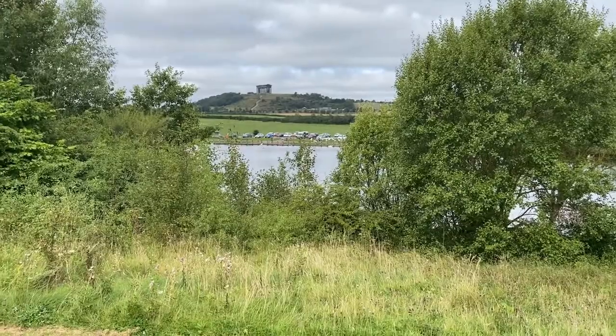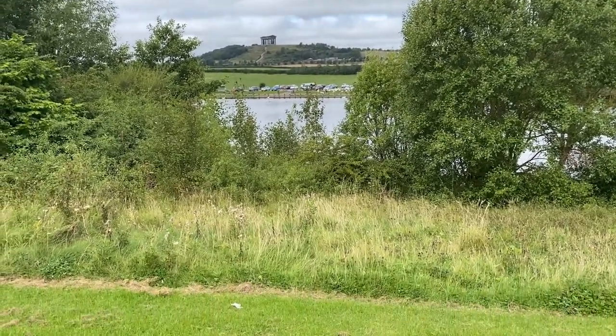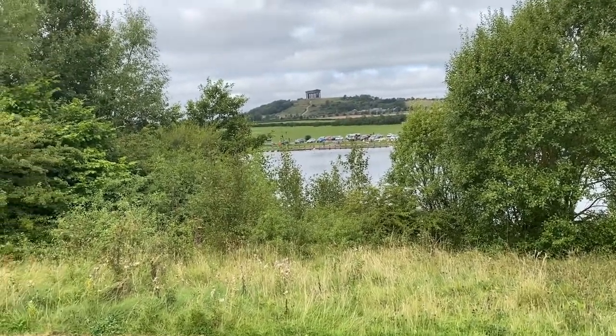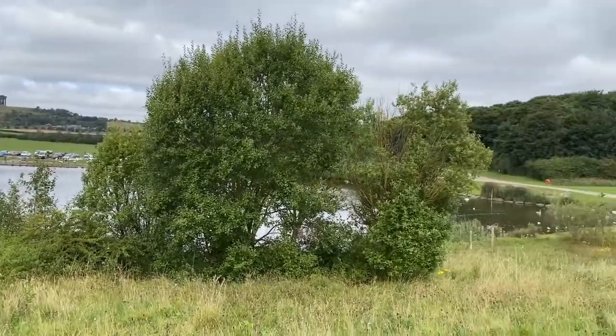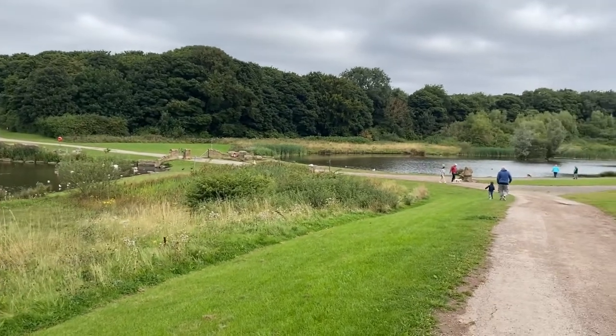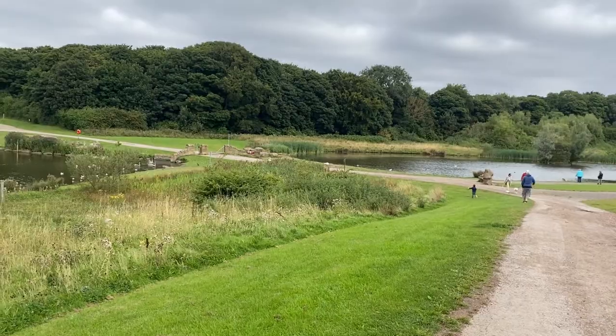Maybe it's because I'm hot and they can smell the sweat. There's another one. I'm getting sick to death of them. They're doing my head in now. Now I know why cows and horses have got the tails that they have, for wafting the stupid things away. Anyway, there's a lot of people down here, so I can't really film a lot here now. Because, oh, there goes another one. Oh, I'm sick of this. I'm going. Bye for now.